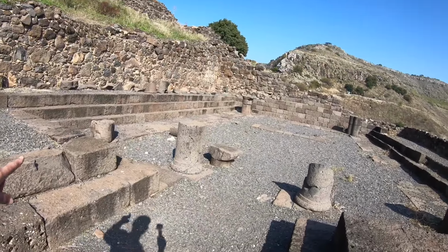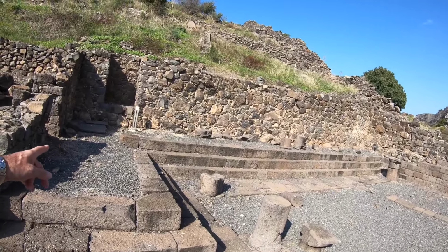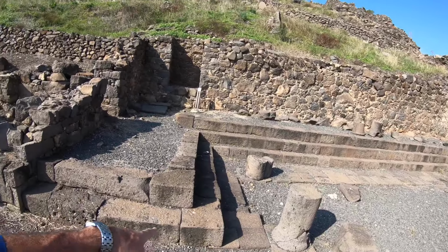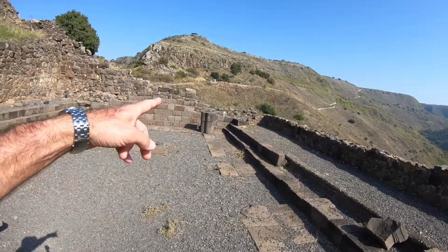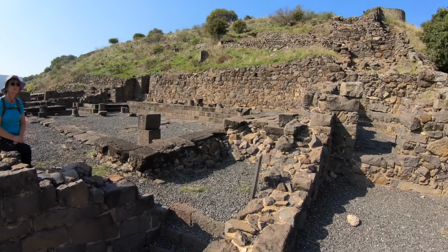So it's a rectangular shaped building, in perfect condition, has seats all around, 3 rows of benches that you can sit on, pillars holding up a roof. Look at the size of the synagogue. Beautiful.